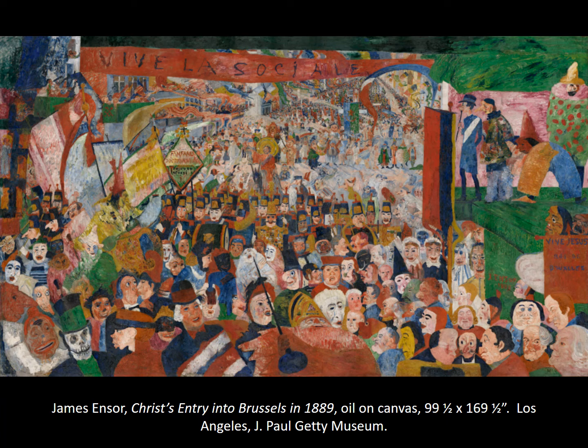So we know, and I already talked about the fact that Ensor studied religious painting and history painting when he was at the Brussels Academy, and this is a religious painting subject done in a really interesting way. He gets interested in scenes of the torment of Christ, and in this case he's painting what should have been Christ's entry into Jerusalem. And that's usually the events of Palm Sunday, and it begins the week of the Passion, which are the events leading up to Christ's death.